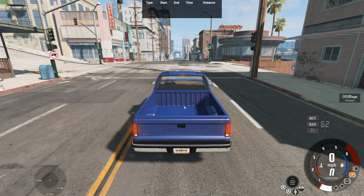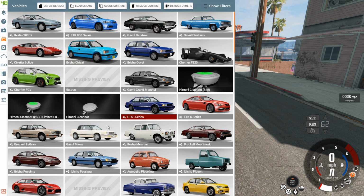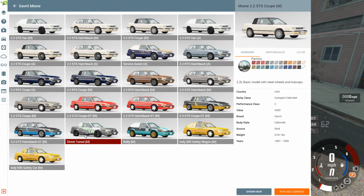Hey guys, this is Mr. Jack and 000 here, back with BeamNG Drive, and today we're going to be taking a look at a vehicle mod called the Gavril Mione right here. It's a 1980s American compact coupe and hatchback that's based mostly off the Ibishu Covet.